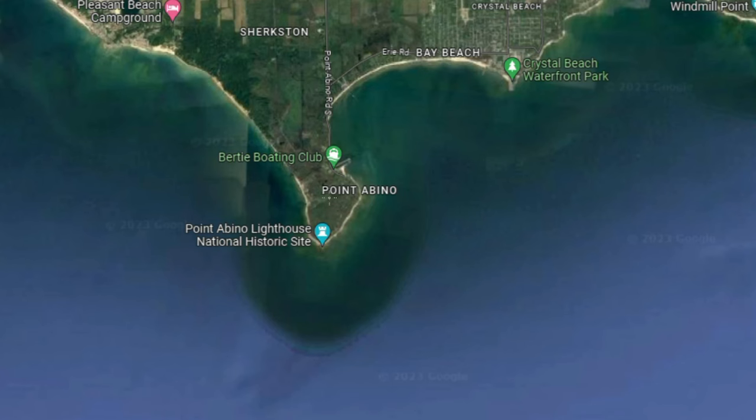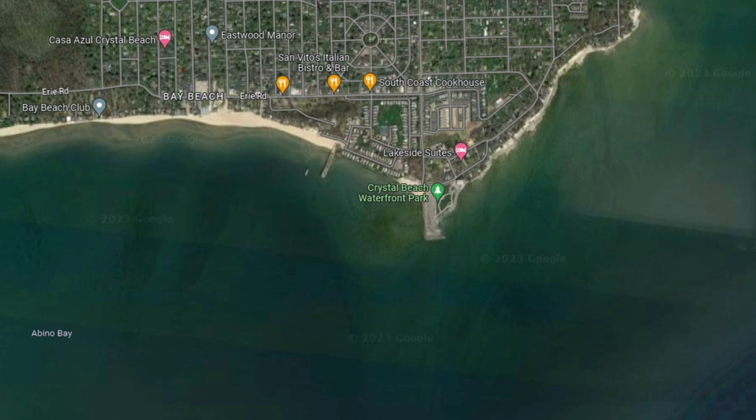As you see, this is the lighthouse area. So this area is probably quite rocky, very shallow water. But once you get into the bay bit, you can get pretty close to the beach all the way around. But just avoid this area here, which is Crystal Beach, where the amusement park was. That can get very low as well.